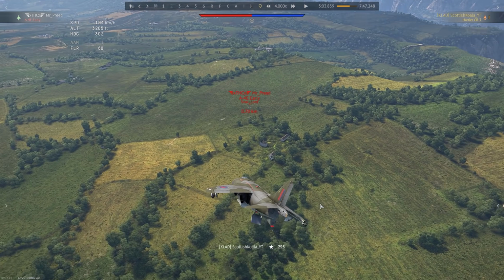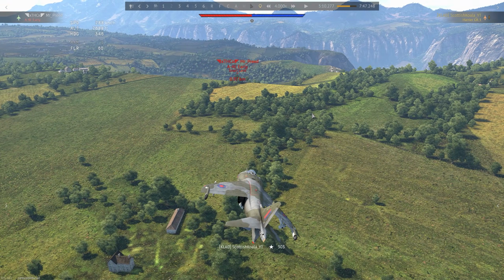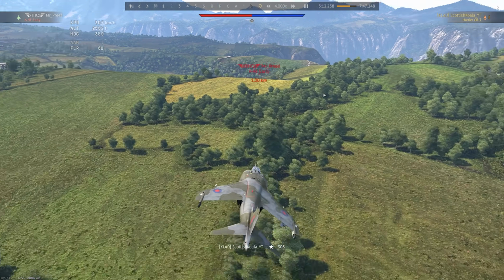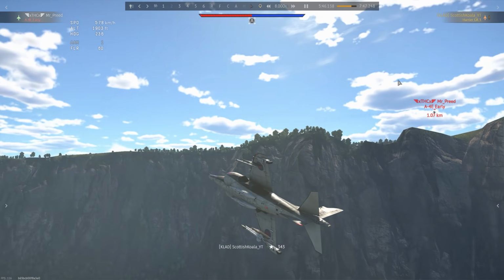Unfortunately, I was not quick enough on the Sidewinder here. If I'd have launched about here, he would have been dead right there. However, I was not able to lock onto him until about here, and he's terrain masking. My missile would have sailed right into this ridgeline here instead of actually going for him. And now he's trying to get some separation, which he does kind of manage to do.